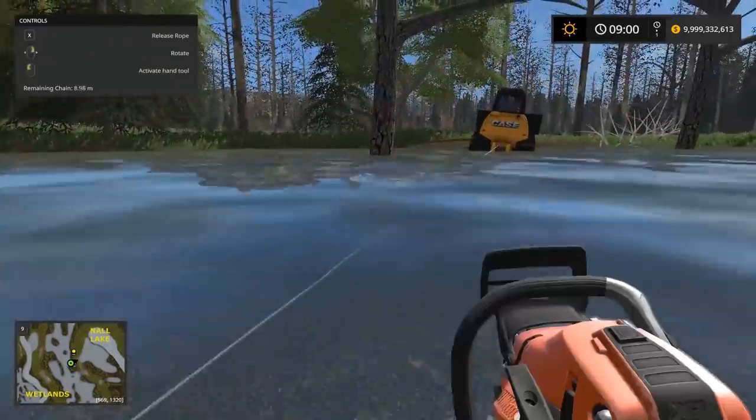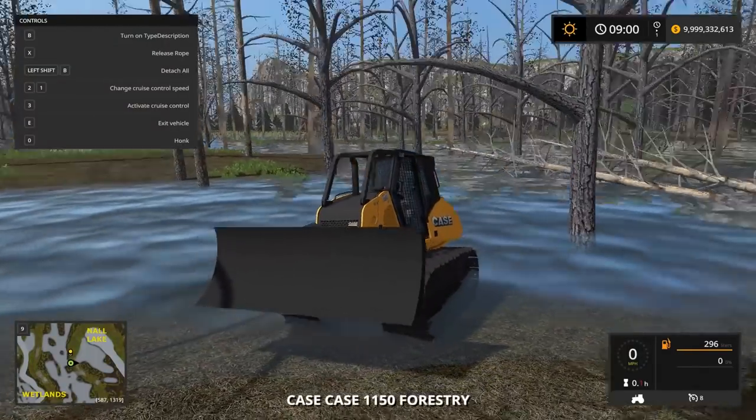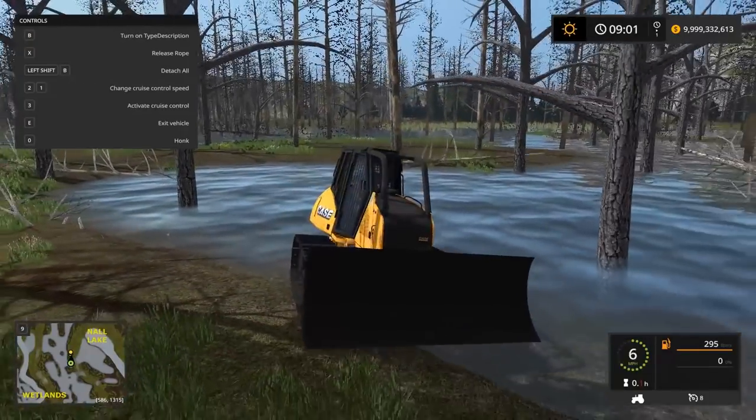Okay, now what I'm going to do is I'm going to try pulling from a different angle. Like, we're going to scooch the dozer over if we can a little bit. I'm going to have to back in here just a little bit. I don't want to get stuck in the water too much. I do not, because... Oh, there we go. We got her.